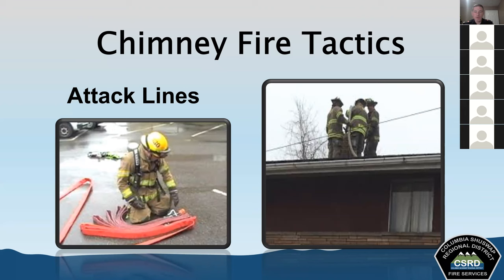Another disadvantage we need to look at is the fact that it's not weighted. So in some cases it might be too large to fit down an entire chimney. You might not be able to get it down. You'll just have to be shooting from the top. You're not going to be able to feed it down like you are with a snuffer nozzle.